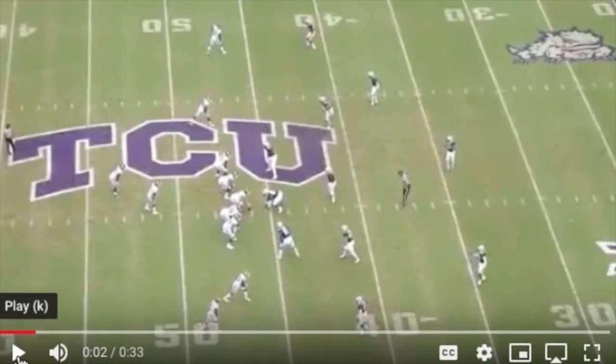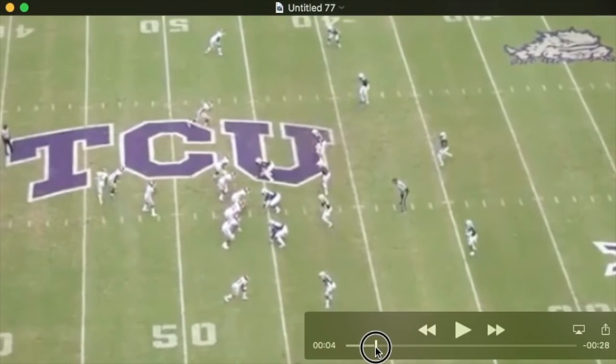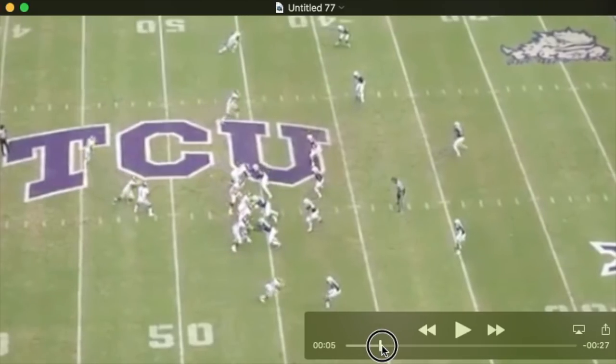They would run him across the formation in motion a lot. They would even run him to the quarterback and back just to get a read on the defense. Here, he goes into this orbit motion behind the running back and the quarterback. You can see nobody goes with him. Nobody runs with him. And the quarterback notices that right away.